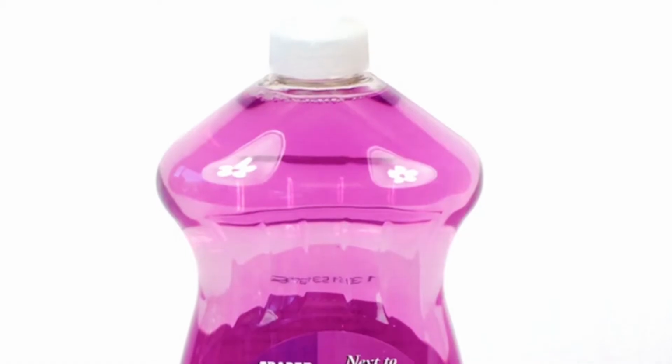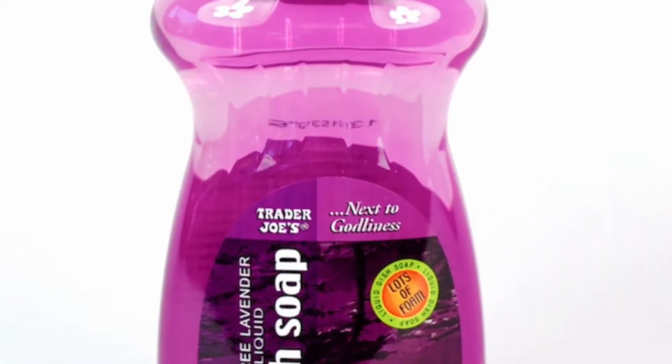And I highly recommend the dish soap from Trader Joe's. It comes in a citrus smell, and it comes in a lavender, and those clean dishes really well as well. And they have a nice scent, and it's not super harsh. No sodium lauryl sulfate, which is a major foaming agent which makes tons and tons of bubbles, none of that, so that's good as well.